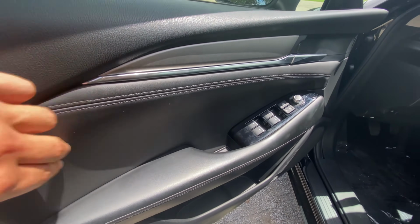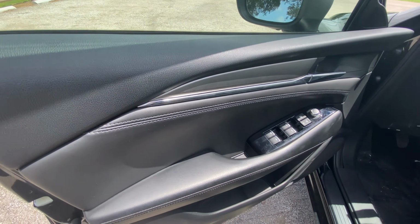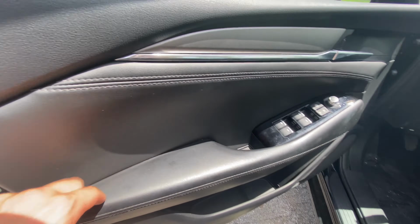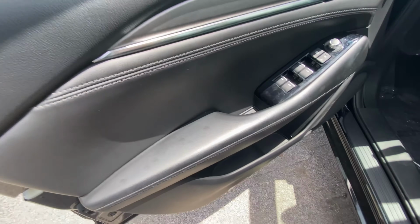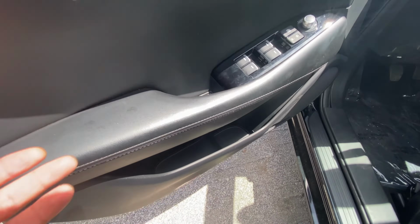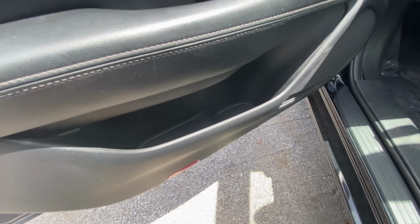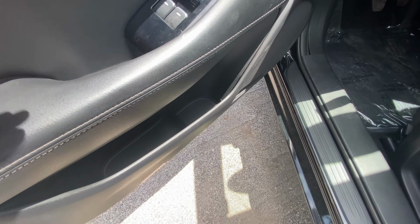Come down below, you get real stitched leather. This is extremely high quality, especially for a base package. The competition definitely does not offer this for their base packages. Beneath this, not the softest leather, but it is padded really, really well, so it shouldn't be any problems when it comes to your elbow. But down here you get storage, and it is rubberized, so stuff's not going to be flying around. And beneath it you get a huge storage compartment. You probably can't fit a 12-ounce bottle in here, but you can fit a bunch of snacks, and it'll definitely fill up with trash pretty quickly.